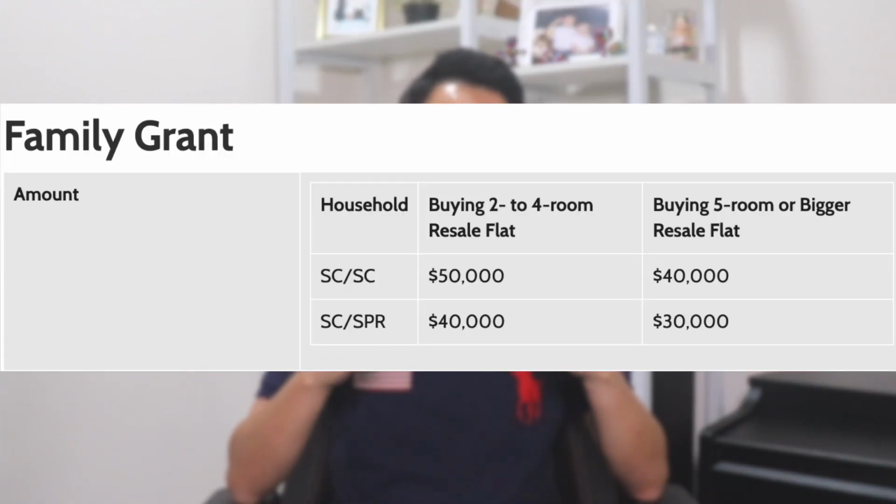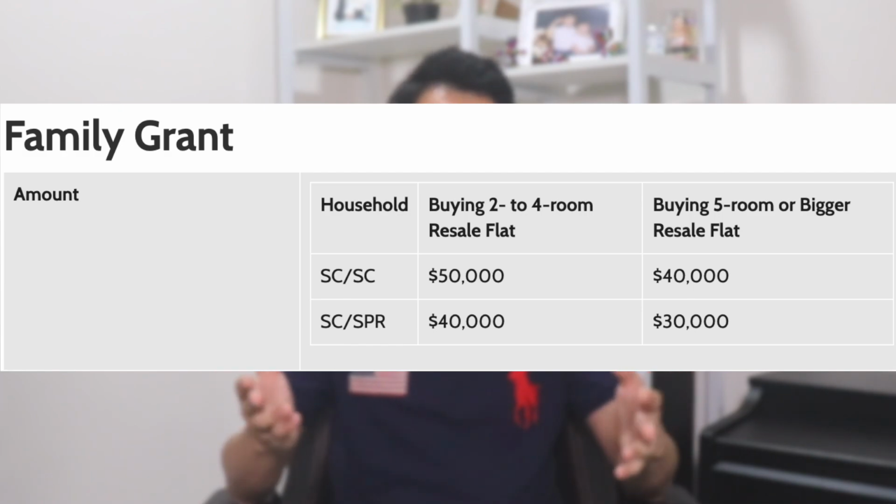And for the resale HDB properties, you'll be given three types of grants. The first one will be your first timer grant. To be eligible, your household income should not be more than $14,000 a month. And you'll receive 50K for a 2-room flat to a 4-room flat and 40K for a 5-room or bigger flat, right? Number two, you get to enjoy the same enhanced housing grant like those who apply for BTOs.